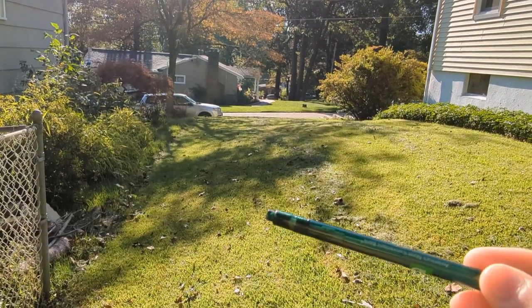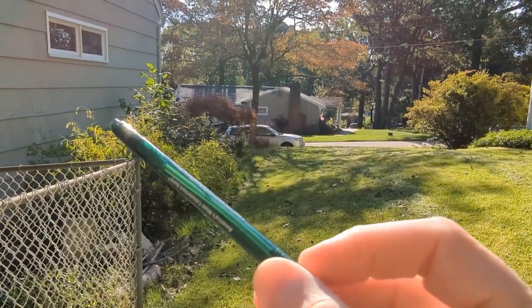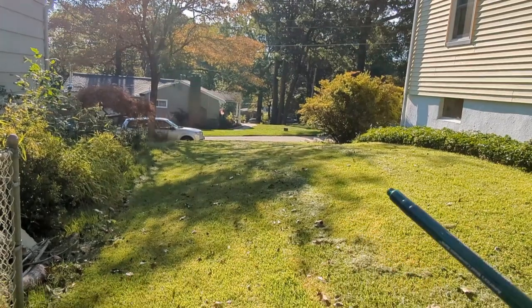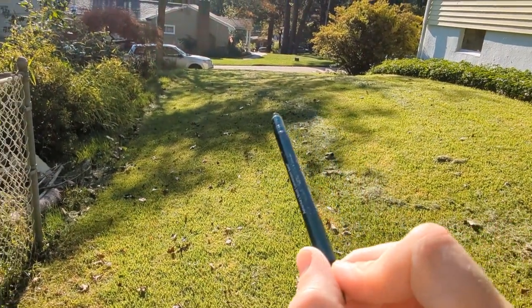Here is our home inspection nemesis again. So this is the side of the house right here. This is our subject home. And here we have the neighbor's grade of the house, right? So this is the ground, which is significantly sloped towards the house.